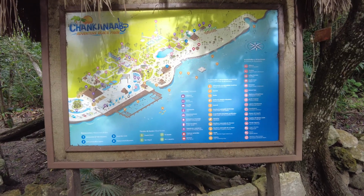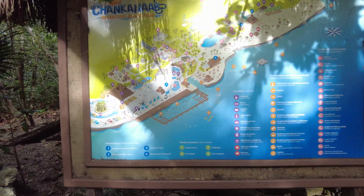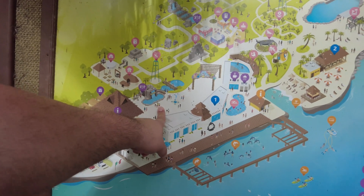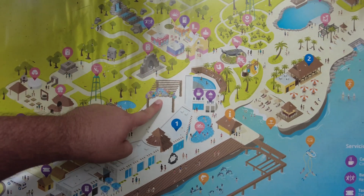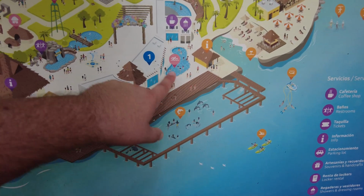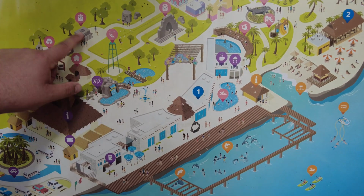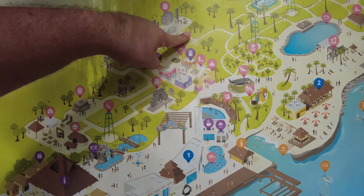Alright, so this is the map of Chankanaab Adventure Beach Park. We came in here, met with our party, took a picture here, walked up here and then to the tequila. Then we walked back and talked about here. This is where the dolphin encounter and stuff is. And then we came back out here, and then I went on my own and we were exploring the Mayan ruins here. We're about to head back out.